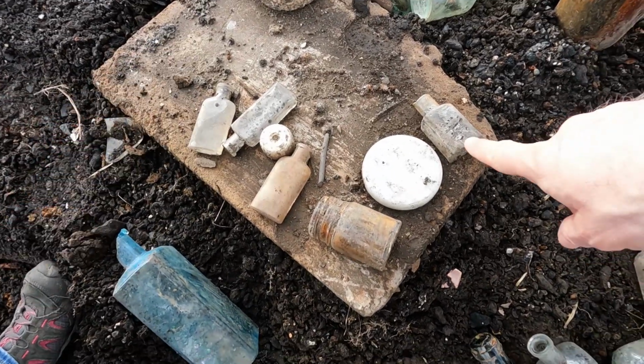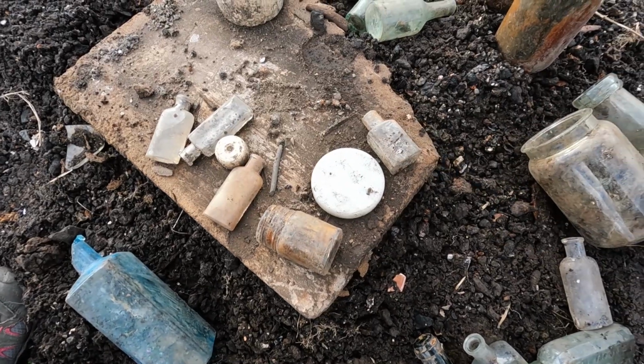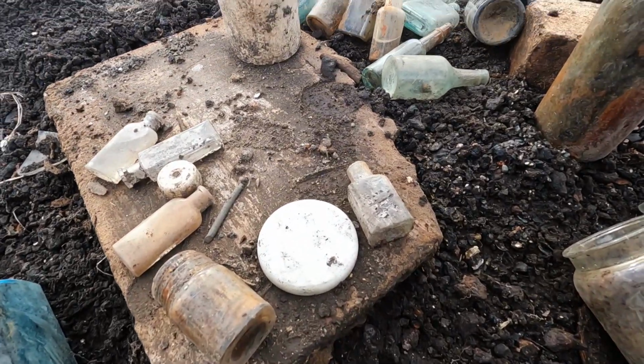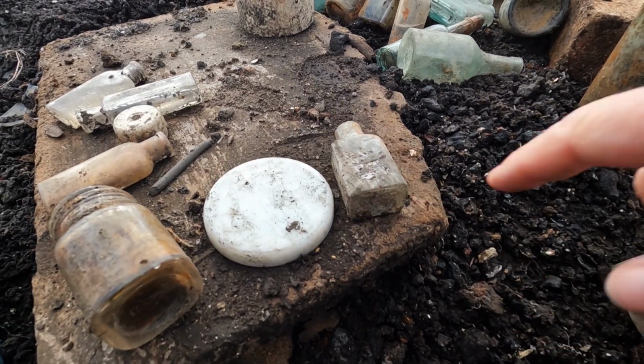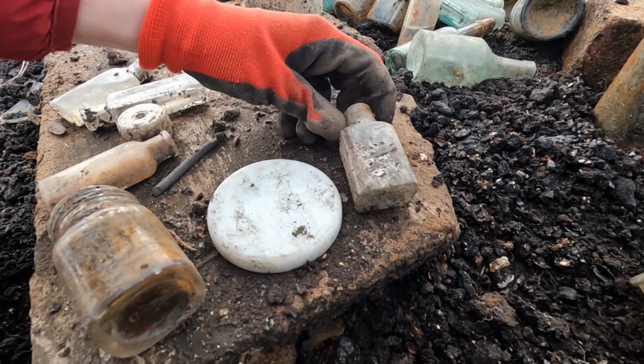Now this one, it looks like somebody scraped a lot of label there. Either that or the glass is just damaged. It's hard to say. Gesundheit. Thank you. It's hard to say exactly what that is. What do you reckon? That's really nice. It's not the inkwell though.